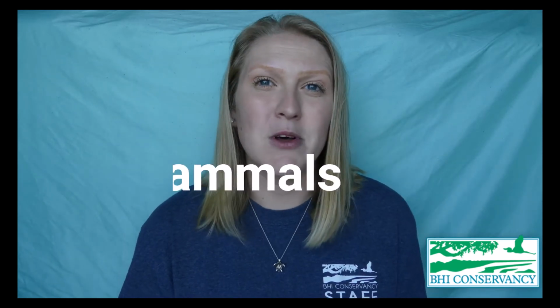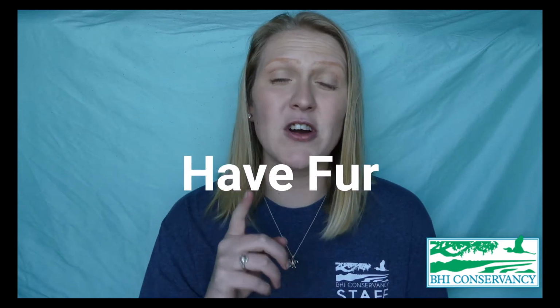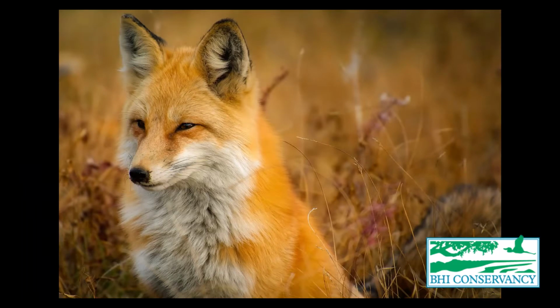Foxes are mammals, and all mammals have certain characteristics that make them classified as a mammal. The very first one is that they have fur at some point of their lives. So our foxes do have fur. Their fur is very dense and it keeps them very warm. There are certain types of foxes that will even live in the Arctic, so that fur needs to be very dense to keep their bodies very warm.